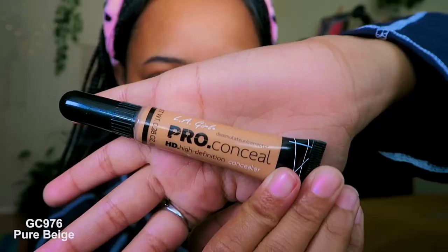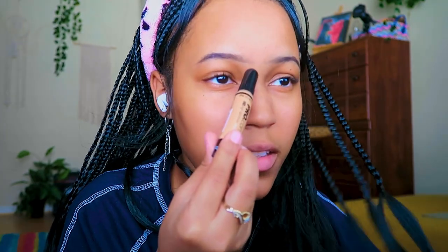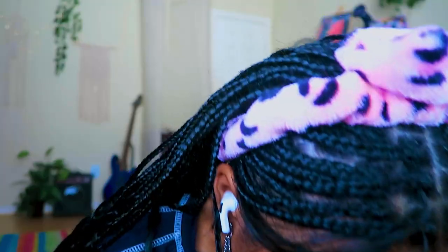So next thing I'm gonna do is take this concealer. And I'm gonna clean up the bottom and the top. Don't mind my lips, they got sunburned, but I'm gonna clean up the bottom and the top part of my brows.